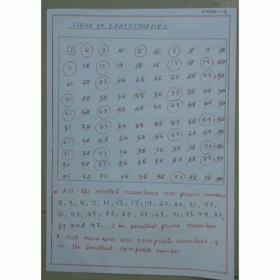Now the next uncut number is 11. 11 is left out. So the numbers which are divisible by 11 in the list are 22, 33, 44, 55, 66, 77, 88 and 99. I have cut all the numbers which are divisible by 11.